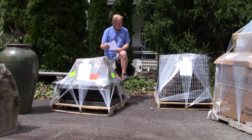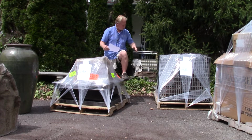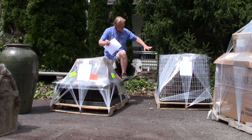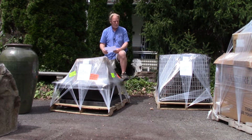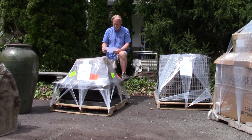It could look like this, it could look like that, it could be a bigger shipment like that that's in a box. This is your basin, and then whatever fountain is set up in that. This one, the fountain's in the middle and the basin's over here. So whatever way we determine is the best way to ship that, that's the way we're going to pack it. So I'm going to go over a couple things here.